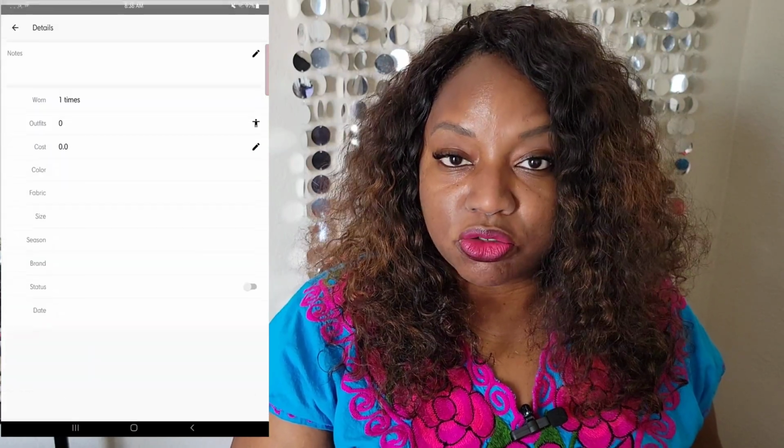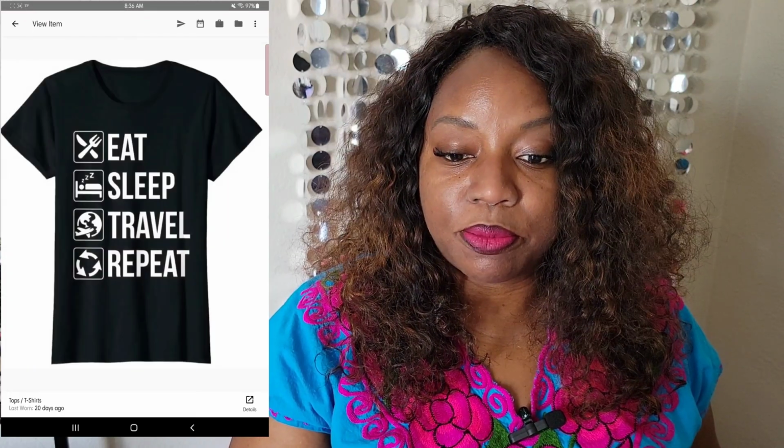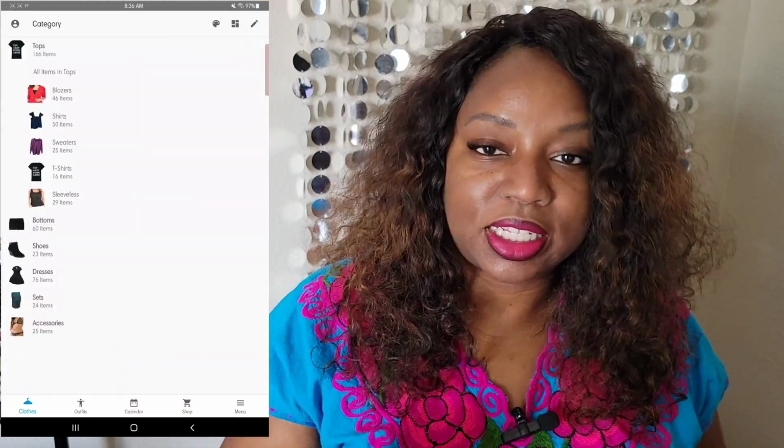So this is a great app. There are other ones in the App Store, and using a tablet just means you have more real estate to be able to see all the details and see the outfits nice and clearly.